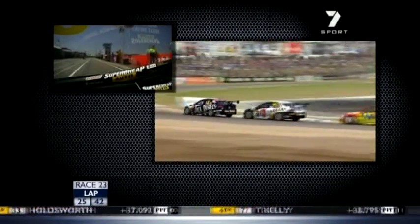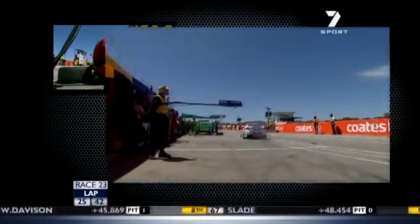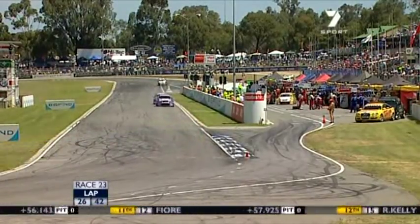4 cars in now: Tander, Ingle, Bright, Coulthard. Now the Tander Ingle one will be interesting stops because they come in right together on the track. Good stop there by Toll HRT. Let's just have a look at what that does compared to Russell Ingle.